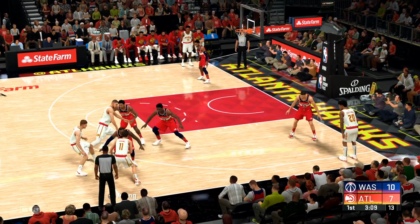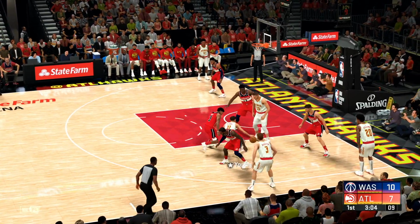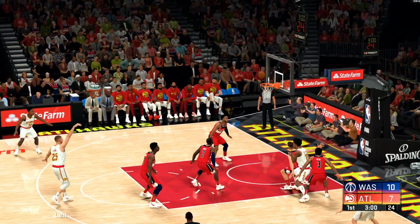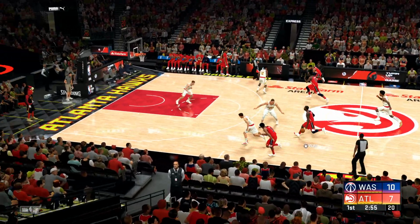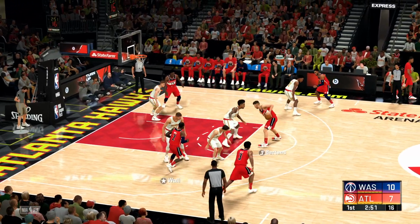Here's Young after the made shot from Bradley Beal. Young, right side. Here's Len. Bertans grabs the board. Washington leading now by 3. Ball passes to Bertans.